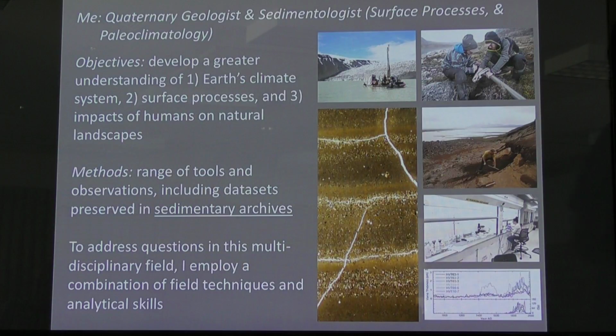And so this involves a very interdisciplinary type of research. It also involves being out in the field to actually collect these sediments. So I'm very much a field geologist, and I'll show you in a moment all the places where I've worked to study some aspect of surface processes and Earth's climate or environmental systems. The fun part is being out in the field, like here in the Tetons.